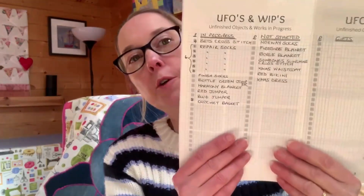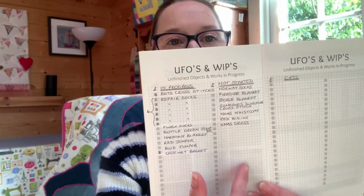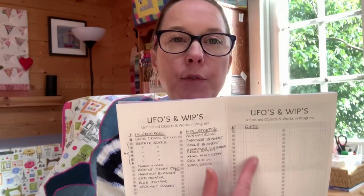I've also split them this year into ones that are already in progress at the beginning of the year, and things that I have just not started, but I've got all the stuff. So it's not going to cost me any money because I already have everything I need to get going. I've just not started it yet. So I've got these two columns, in progress and not started, and then a separate column here which is going to be my gift ideas for the year.